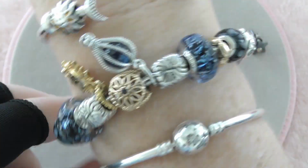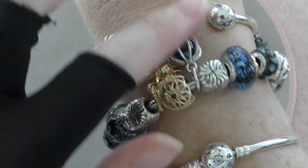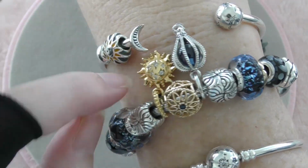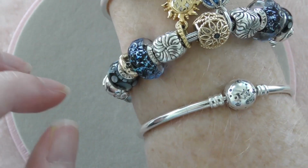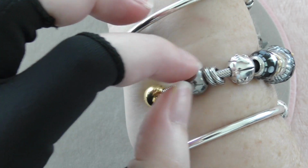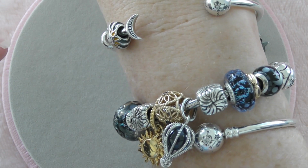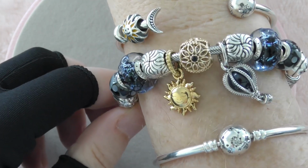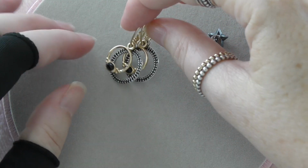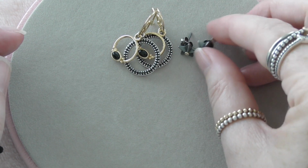So I might pop on the bracelet and show you. So you can see that I've got the 2 dangles, and they sort of hang through the hole. So I think that's pretty cool. And then you've got these running up and down. And then I'm also wearing these earrings, which I did show in my earring video if you've watched that.